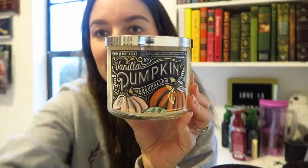Next, we have Vanilla Pumpkin Marshmallow. I love the little chalkboard design. It's a little sweet. Vanilla pumpkin marshmallow, of course. It's good, but it's sweet, but I still like it. Tahitian vanilla pumpkin spice homemade marshmallow and drizzle. Oh my god, let me just restart that, guys. Hold on. Okay, let's pretend we know how to speak and pronounce. Tahitian vanilla pumpkin spice homemade marshmallow and drizzled caramel.